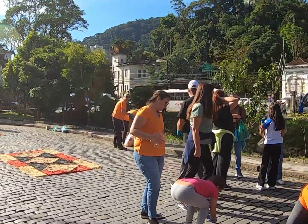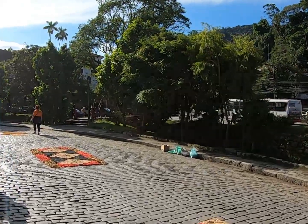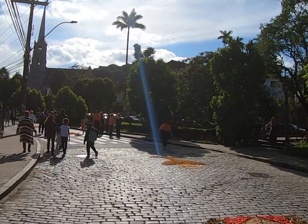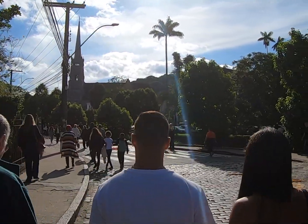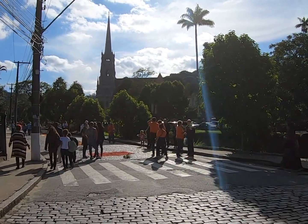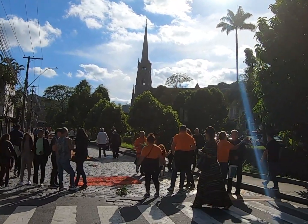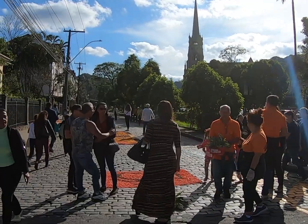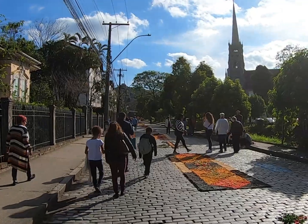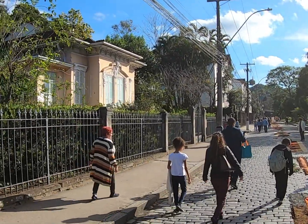So tonight they're going to have a procession at 7 p.m. So we'll come back and watch the procession along the street. Maybe, I guess they're going to have candles. We'll see if they have candles. There's another charming house. Wow.